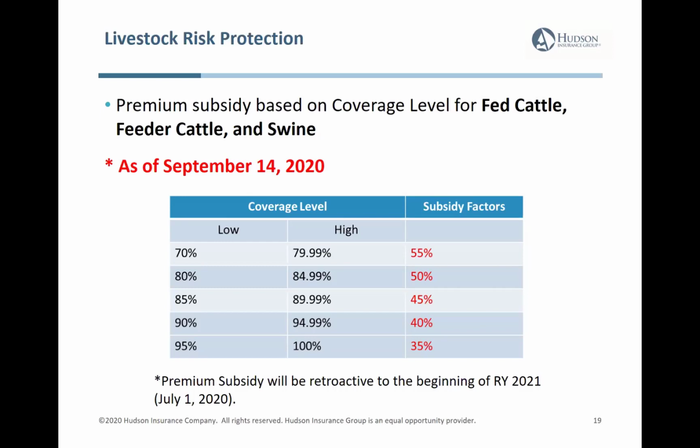Think of it as retained risk as the producer. Now you're retaining more of the risk because you're insuring a lower coverage level, a lower coverage price, so they're going to incentivize that by paying more of the premium. This was effective as of July 1st, but since they didn't make it the rule until September, the note just says we made it retroactive back to July 1st of 2020. Going forward, everything now has these new subsidy factors on it.